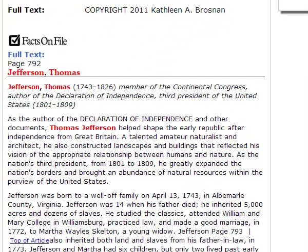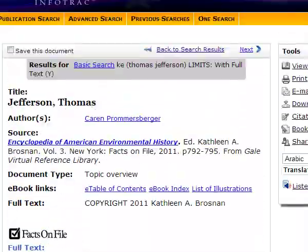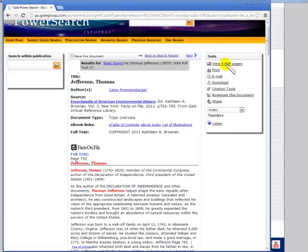Your search terms are appearing in red, and this is the full text information from that book. In the toolbox, we can look at the PDF pages. I can send this to the printer. I can send this to my email. I can download this to my USB drive.